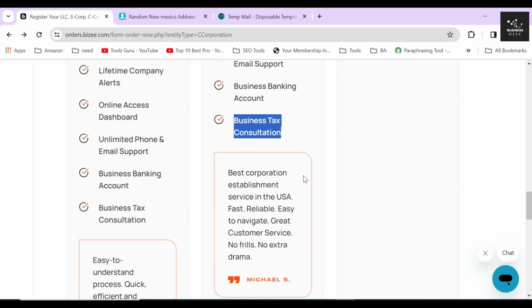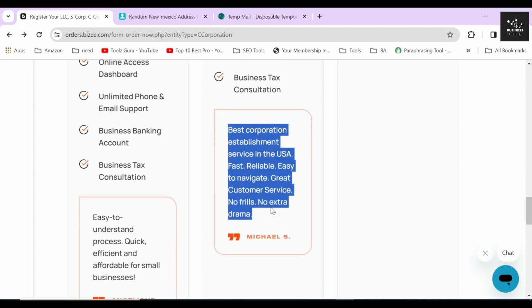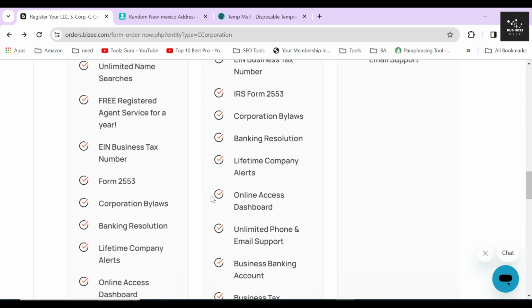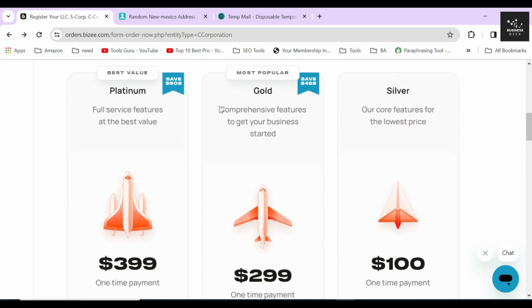Remember that all the things that are mentioned below the Gold package except for the tax consultation are required according to the state's guidelines in order to file a C corporation successfully in the state of New Mexico. So one way or another, you are gonna need these services, and filing all these out by yourself is gonna be tough. That's why, if you just grab this package, you don't have to worry about anything else.